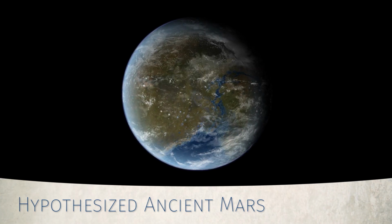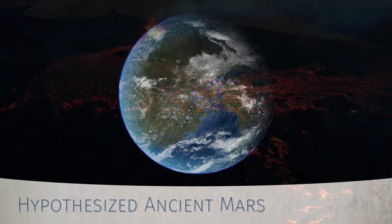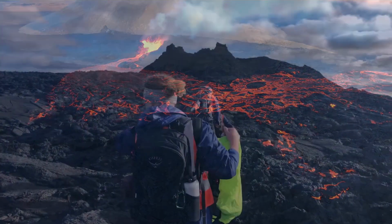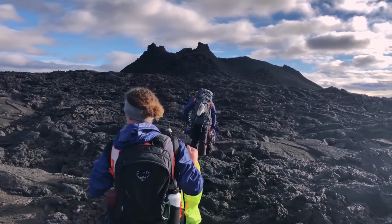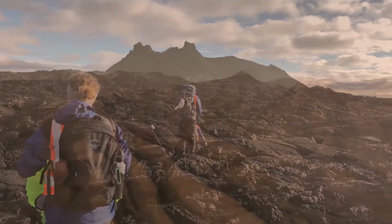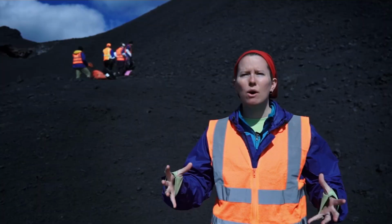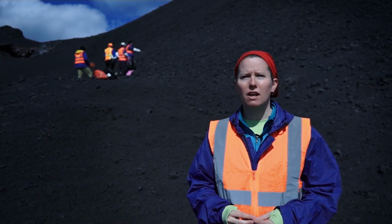Now, one of the things that we can do here in Iceland is help to test that theory. Iceland is one of the most volcanically active places on Earth, and a lot of the properties of the basalt and the other volcanic rocks are really similar to what we see on Mars. And so what we're doing here is trying to see how life colonizes a fresh lava field.